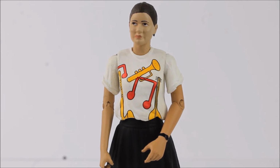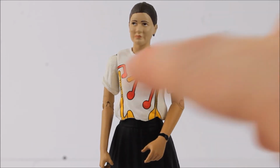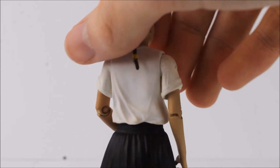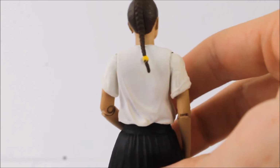Over the top of this, we have the detailing of the musical theme, so we have the trumpet in there, the saxophone, the guitar, as well as a few music notes coming around the side, and there isn't really anything on the back, just the inclusion of a few creases.